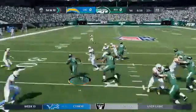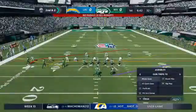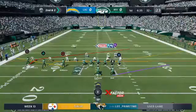Now the first carry for Le'Veon Bell. And he'll work his way across the 30 to the 32. A good run there on first down, and it'll leave him with a 2nd and 2. 8 yards on the pickup. Brings up 2nd and 2.